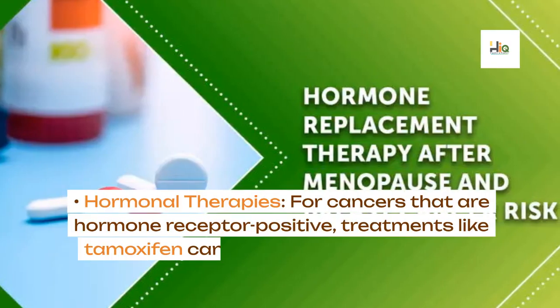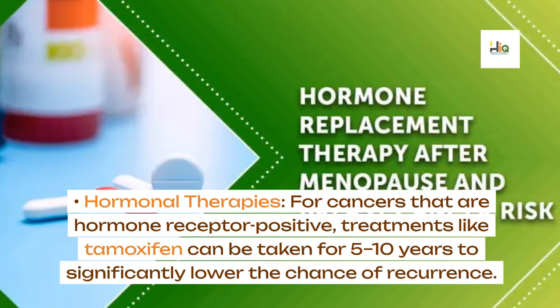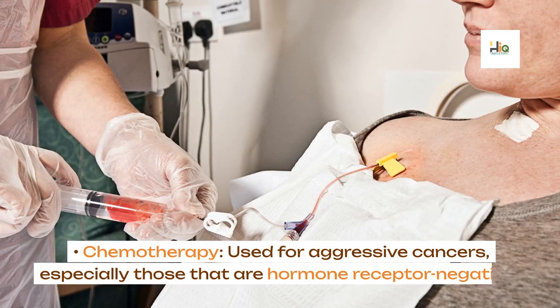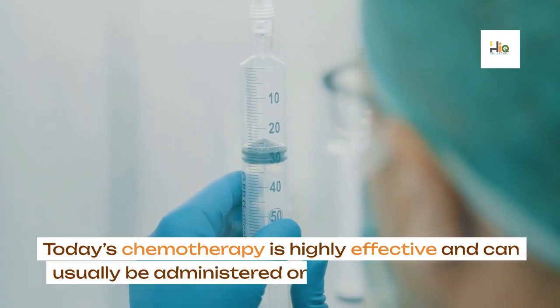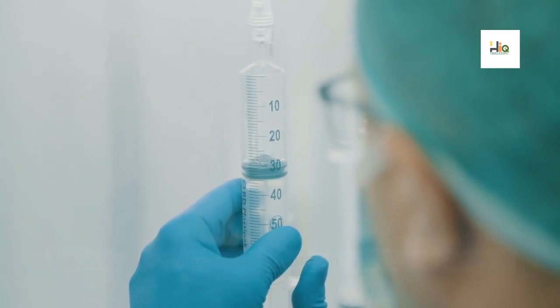Hormonal therapies. For cancers that are hormone receptor positive, treatments like tamoxifen can be taken for 5 to 10 years to significantly lower the chance of recurrence. Chemotherapy. Used for aggressive cancers, especially those that are hormone receptor negative. Today's chemotherapy is highly effective and can usually be administered on an outpatient basis.